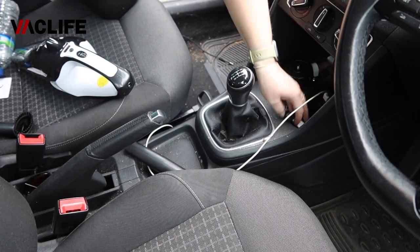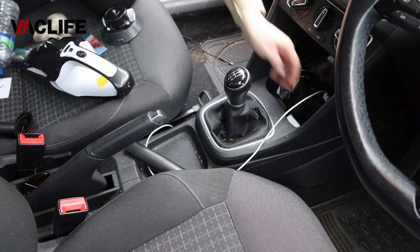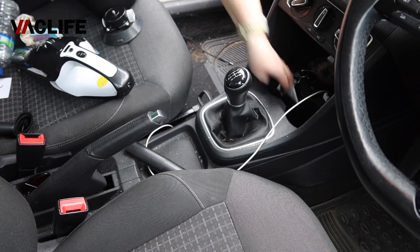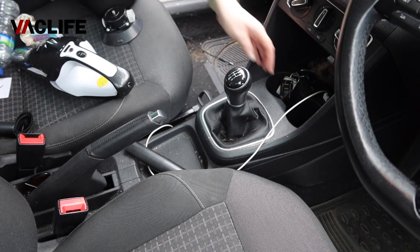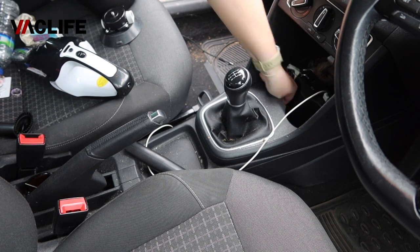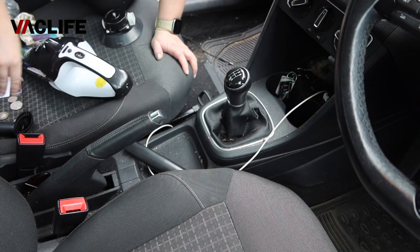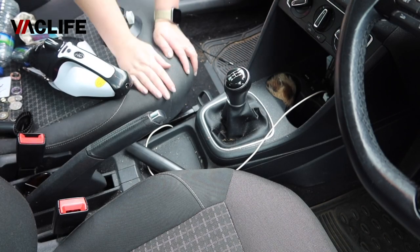So let's crack on to cleaning the car. Just to start with, I'm clearing out this area in the middle. I always end up putting really random rubbish in there, so there's a lot to throw out. Also random coins and bits of change, and then I've randomly got some rings, some of my keys, just random stuff. So I'm clearing that out before I'm hoovering.